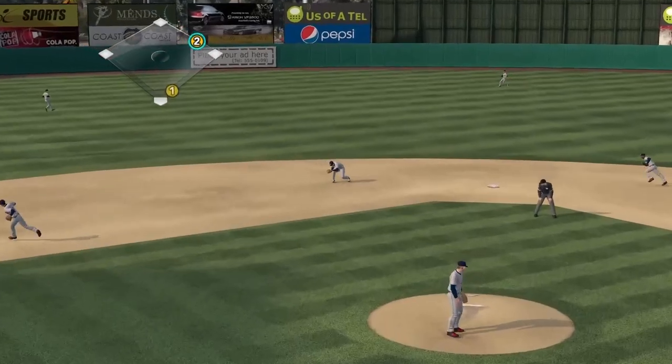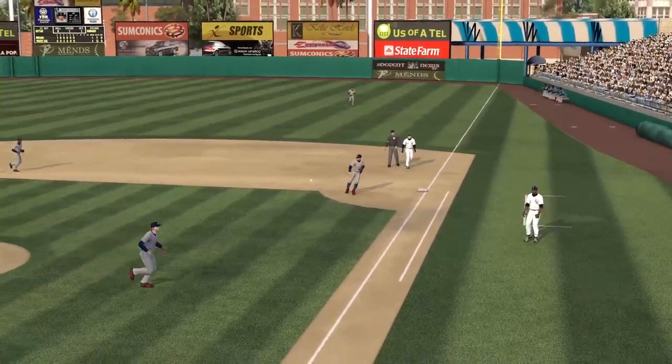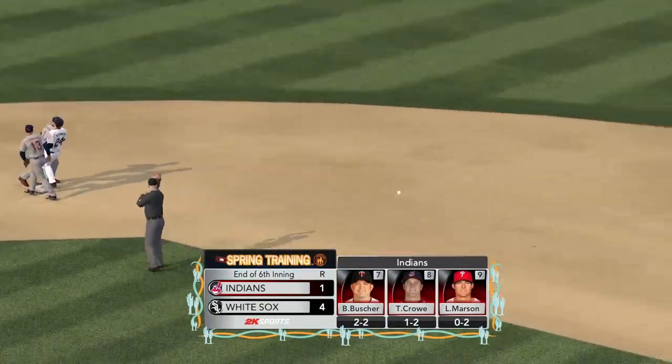This one's grounded hard up the middle. Over to second for one. And there's two, a double play. Quick half inning there. It's over, five pitches. And we'll see the Indians next.